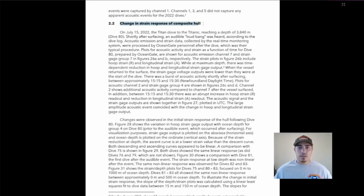Change in strain response of composite hull. On July 15th, 2022, the Titan dove to the Titanic, reaching a depth of 38,000 meters. This is on dive 80. Shortly after resurfacing, an audible loud bang was heard, according to the dive log. Acoustic emission and strain data collected by the real-time monitoring system, what they're calling the RTM, was processed by OceanGate personnel after the dive, which is their typical procedure.